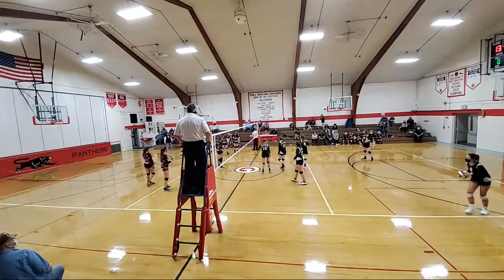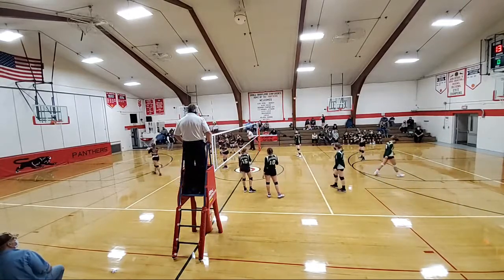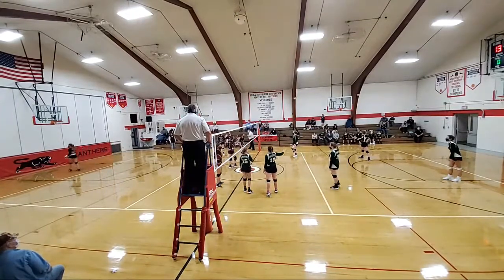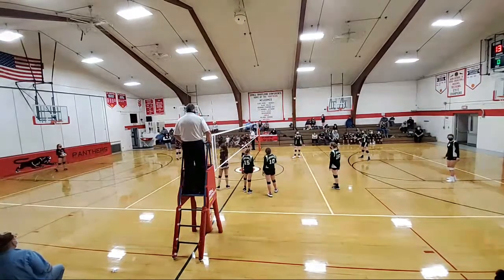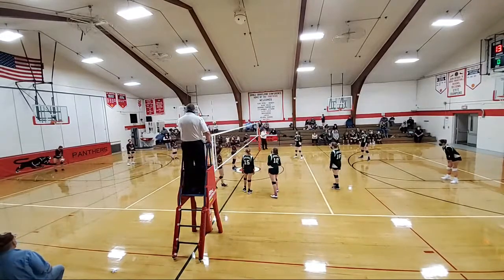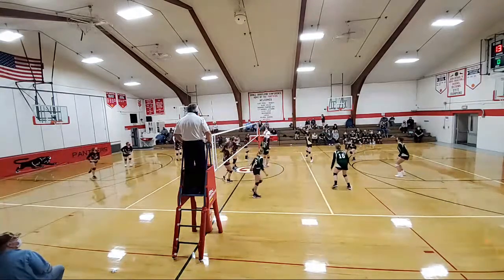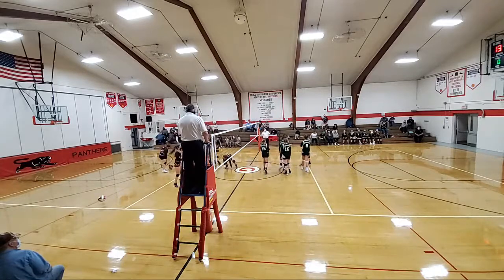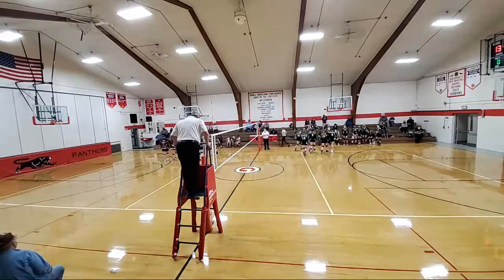Lancers lead by 11. 15 will come in for 14, 11 in for 8, and 6 in for 12. Number 5 will begin serving for Gilmanton. Serve is over. Received by Kazemba. Tipped over from Nelner, which will go down. 25-13. Lancers take the second game.